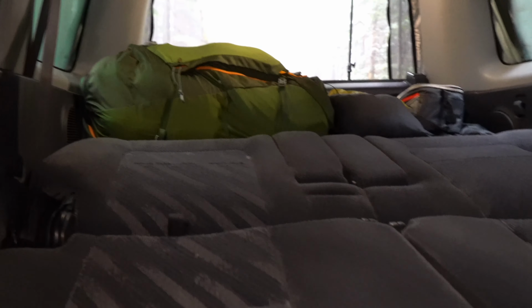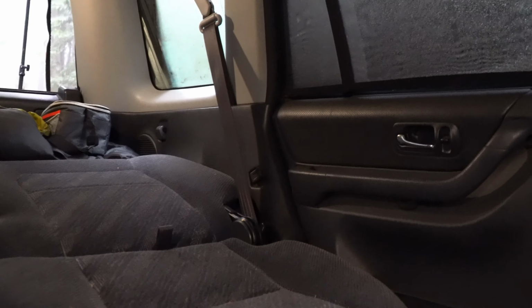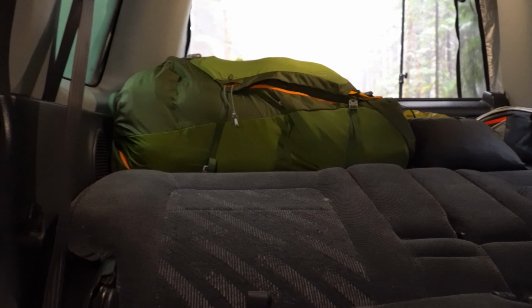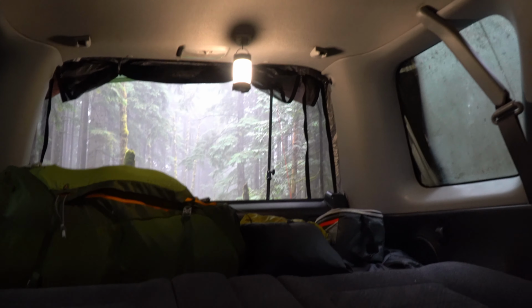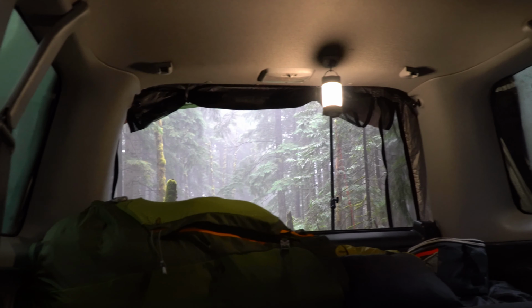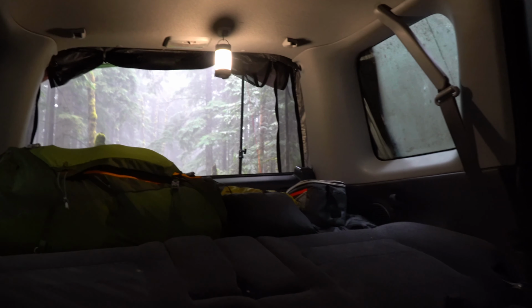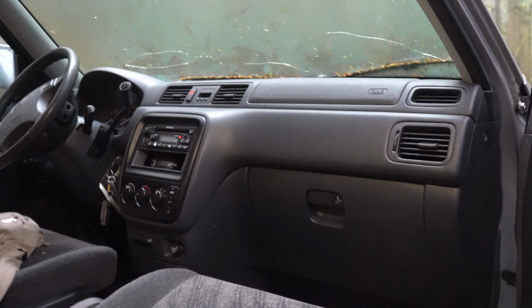Cooper's bed. My bed. The full inside of both beds in the Honda CR-V 2001 EX that has the folding beds completely packed away. All our gear fits in the very back, even with the seats folded as two beds. Plenty of room.